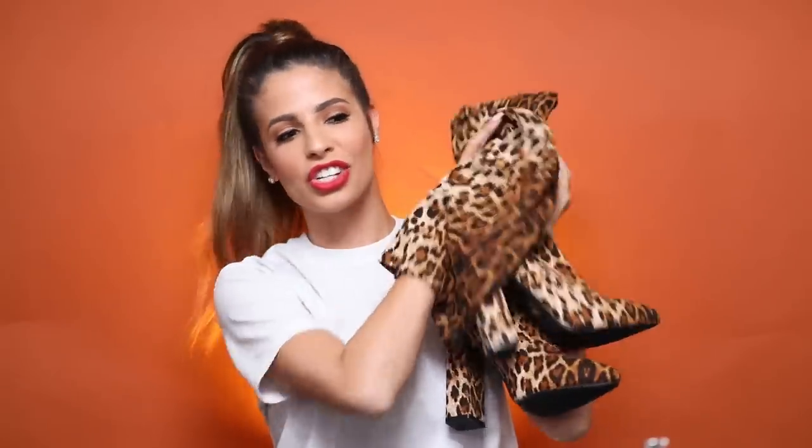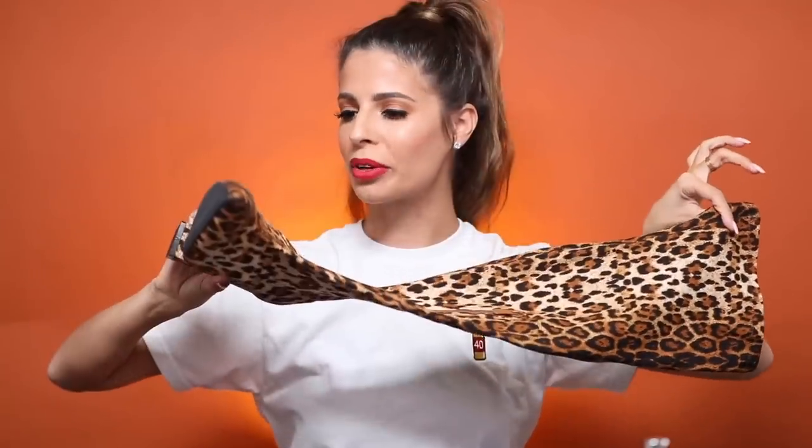The Cheetah girls are shook, honey. I stole their shoes. I know it's like a cloth material, but it's very soft. It's more leopard than cheetah. Cheetah's smaller, leopard's a bigger print. And it has a thick chunky heel on it. So these are little booties. They're very, very cute. I do love them a lot.